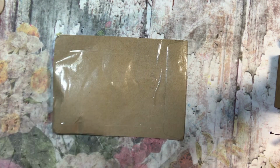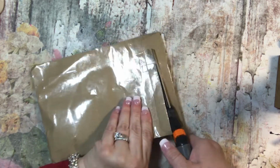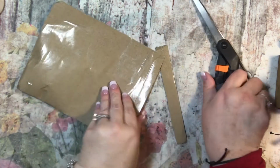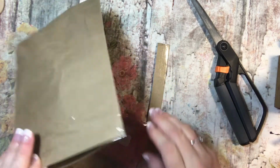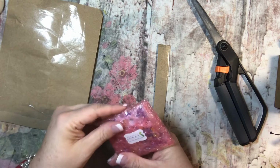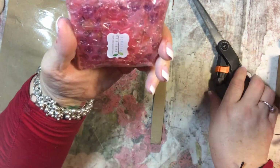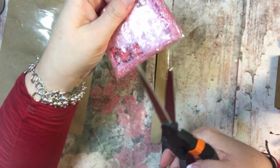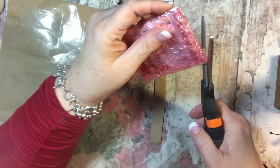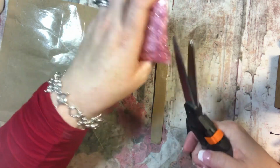Everyone, it is Tammy, and I have an unboxing from something I think I purchased on Etsy, but I don't even know which one it is. So we shall see. This is from iCrafts Design. What in the world did I get? Trying to be careful opening it.